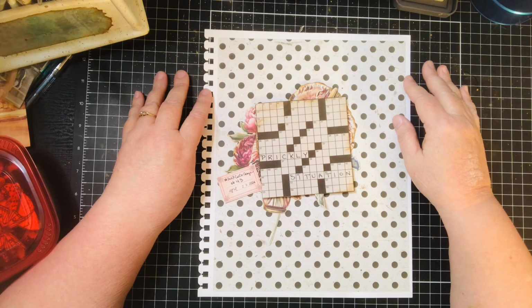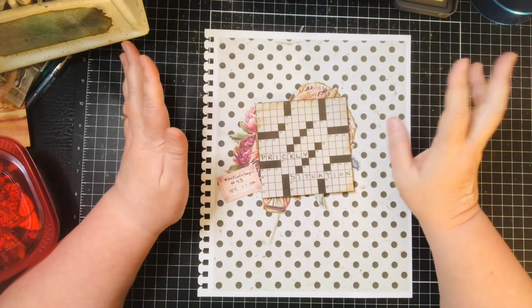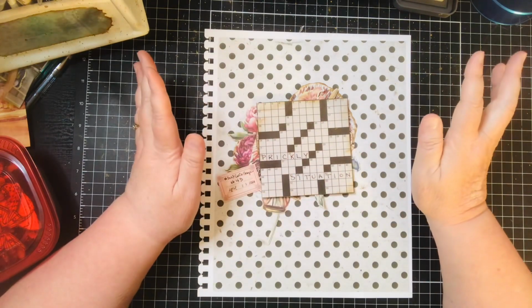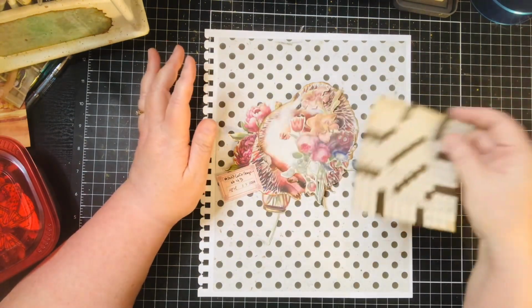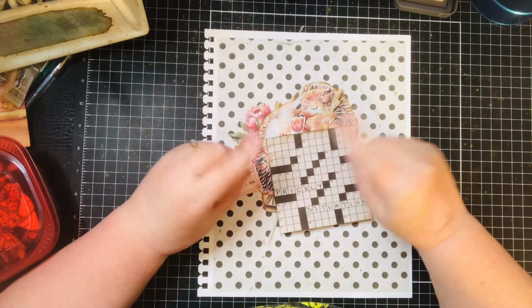And the hashtag for that is 2023 CW Collage. And the only rule there is to use a crossword and write something in there. And then we can decorate it however we want. So I hope everybody's doing great. And without further ado, let's get started.